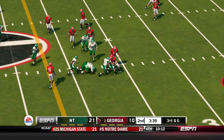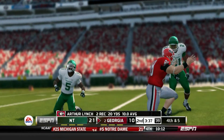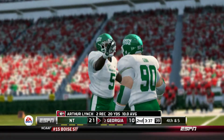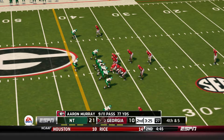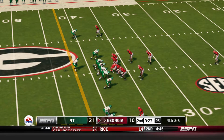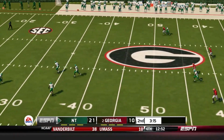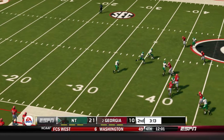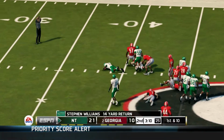Short pass, middle of the field, and he is drilled at the 37-yard line. Fernandez on the tackle at the 37-yard line. That'll bring up fourth and 5. Douglas is waiting for the snap. He's to the 40. Brought down at the 42.